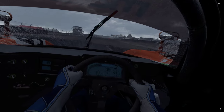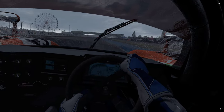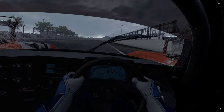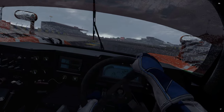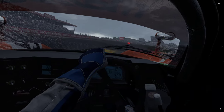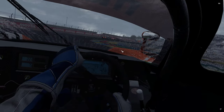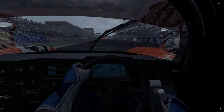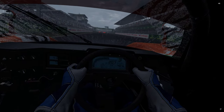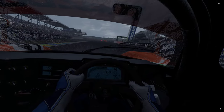Had enough, stuck behind those guys. It's giving me road rage. How do you get road rage in a computer game? Against the AI, what's that all about? Ooh. Traction, traction, traction. Fourth. Thank you very much.